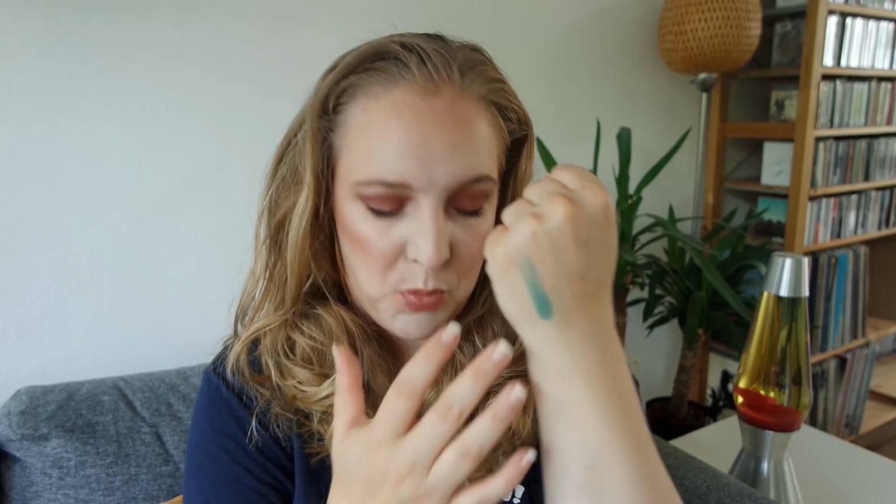I felt that the way they looked online, they looked a lot more vibrant and a lot more interesting than what they looked like once I got them home. So let me swatch that for you. So there you have Slayfarer, and as you can see, it doesn't really go a very long way. It has good pigmentation, don't get me wrong. You can definitely build it up and make it look a lot more interesting, but I felt it didn't really deliver what I wanted it to deliver.